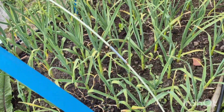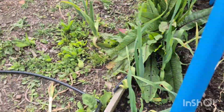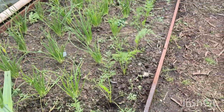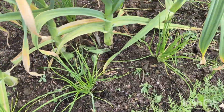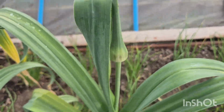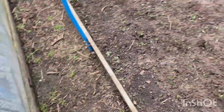Onto the next bed. This is the Morado and Germador garlic. That's all had a really good weeding. The other half of the bed is now empty, ready for whatever I want to plant into it. Under the low tunnel, this has also been weeded today, so we have the carrots, a few garlic and the red baron onions. They're all putting on tons of growth now, so happy days with these.